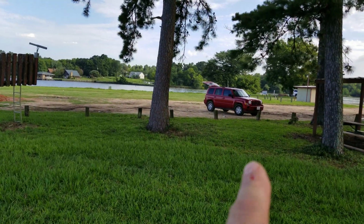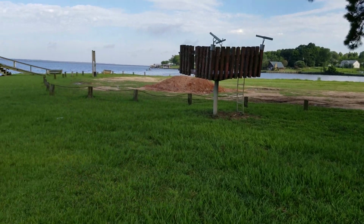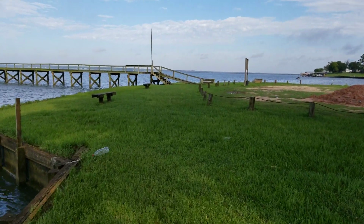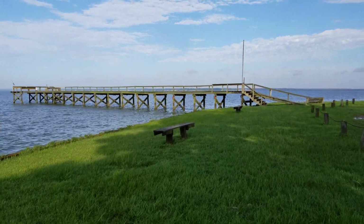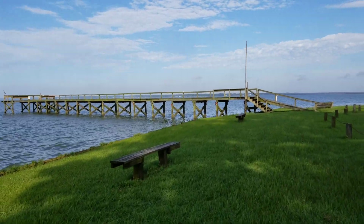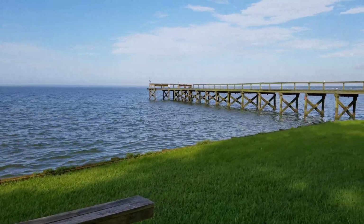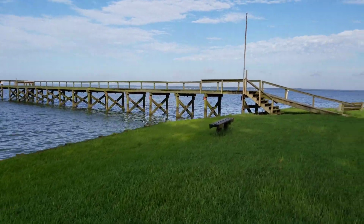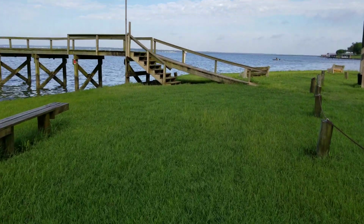And you can see where our vehicle's parked. You can park anywhere around there that you want to park. This dock is relatively new. I want to say about 8 years old. When the hurricane happened 8 years ago, it was washed out, and so they put a new one up there. I like walking the dock. Beautiful.